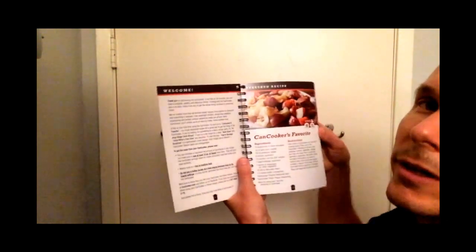So I got this cookbook and I got myself a can cooker. Haven't used it yet, but just wanted to show what this recipe book looks like. And it looks like it has over 100 recipes in here. Kind of just to give you an overview of it.